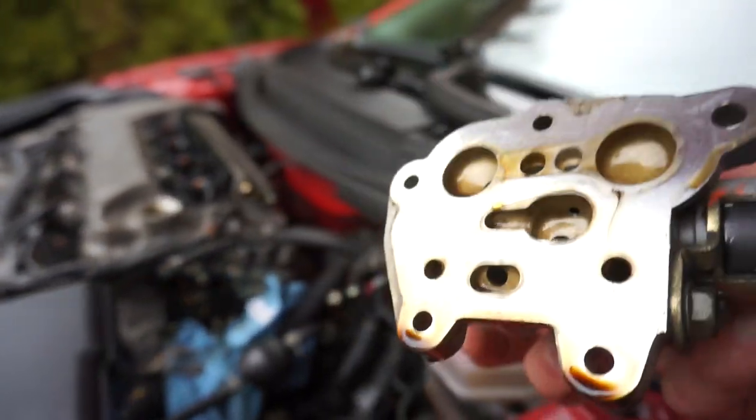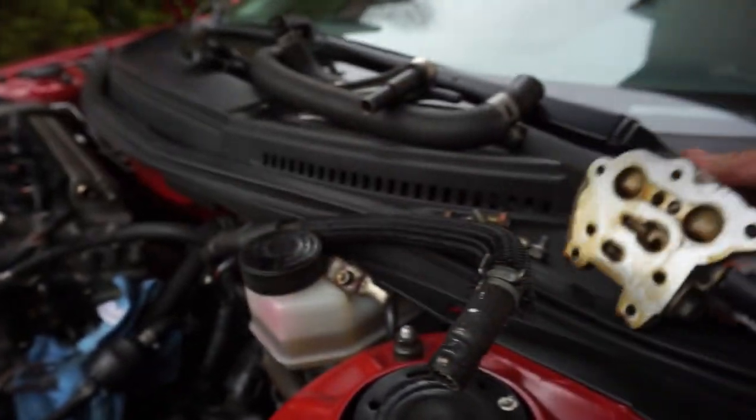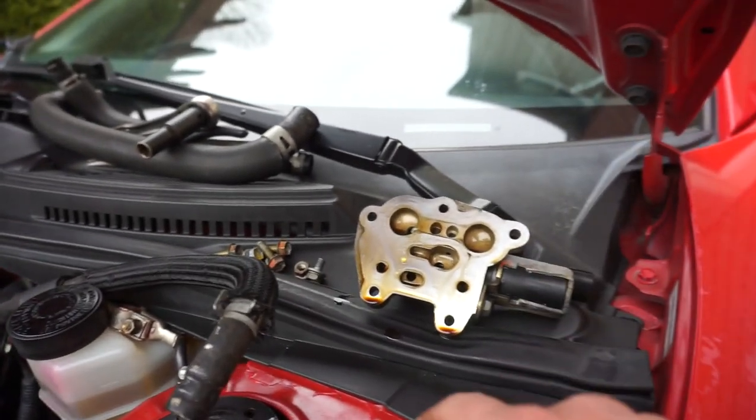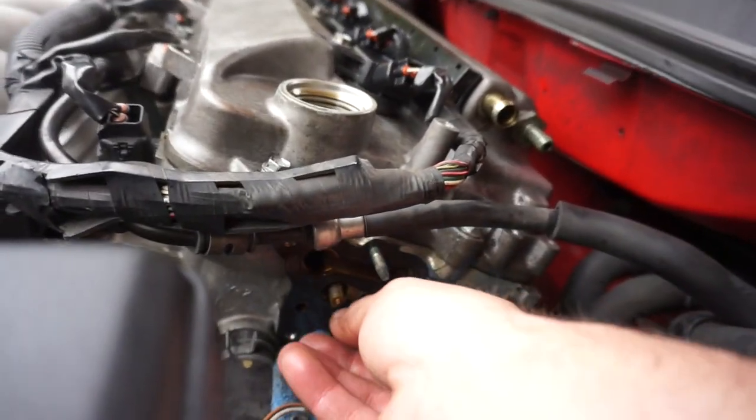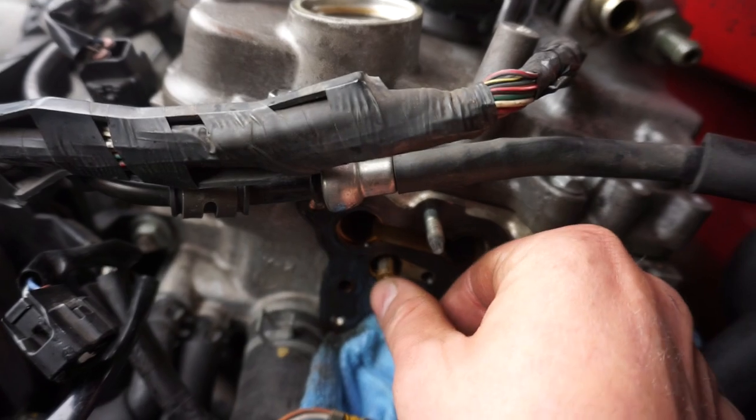This thing's hot, by the way. Woo, my hand is burning. I do recommend getting it warm though, because it makes the bolts come off easier. So good, there is still a strainer in here. Here's a little filter. You guys see this thing?